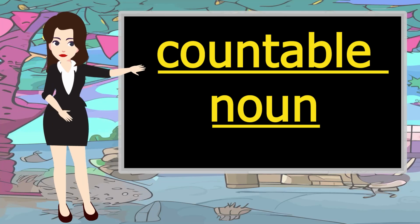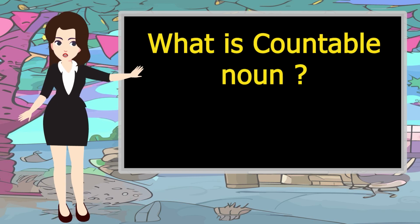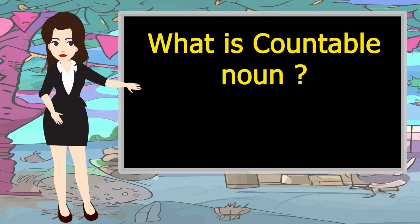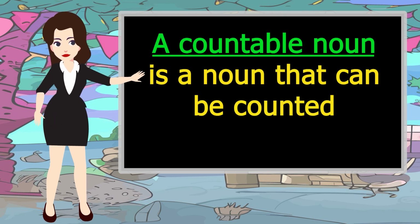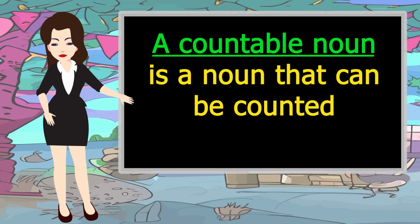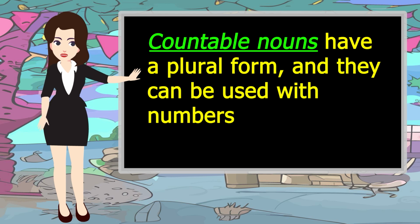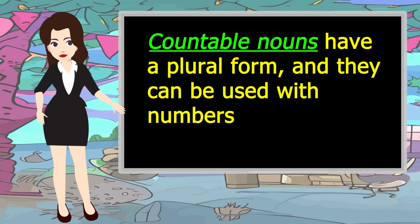Countable noun. What is a countable noun? A countable noun is a noun that can be counted. Countable nouns have a plural form, and they can be used with numbers.